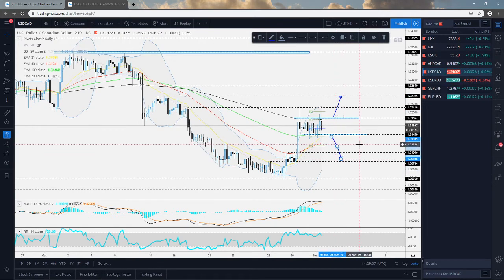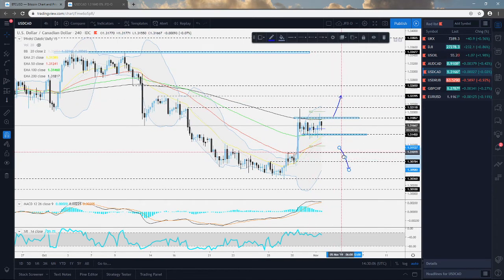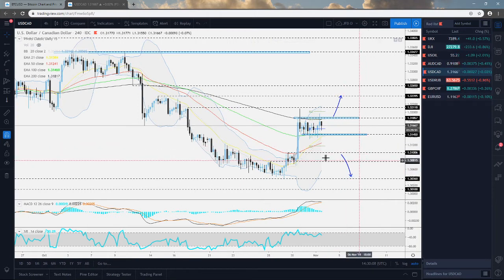In terms of the downside, we'll start considering lower areas if we see a drop below the 1.3145 here. Ideally, I would also like to see a close of at least a 4-hour candle below this level, and then we could consider further moves lower. But still, we'll be very careful around these EMAs here. The pair could reverse back to the upside. We've seen that happening, especially with USDCAD, several times. For those who are more on the cautious side, you could wait for a drop below the 1.31 zone in order to aim for lower areas.